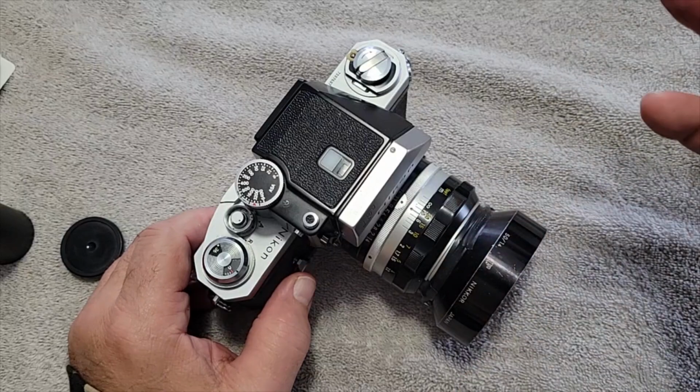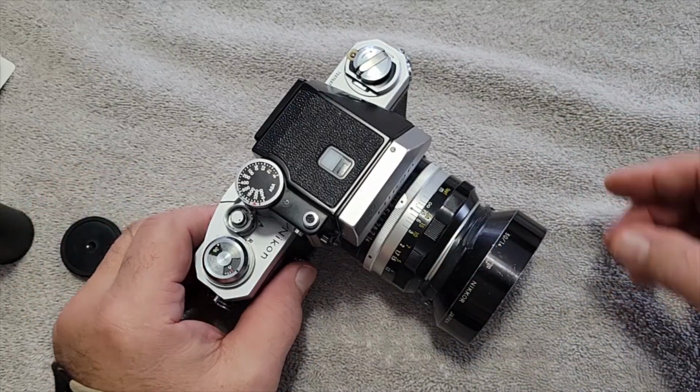Yeah, so black tape holds it on, whatever works.